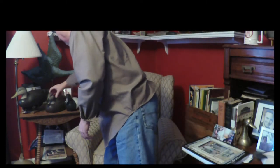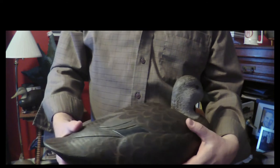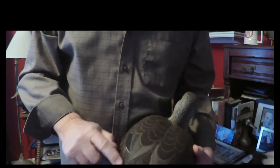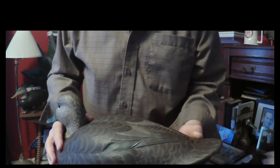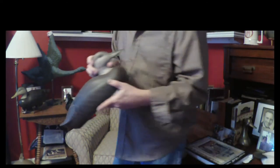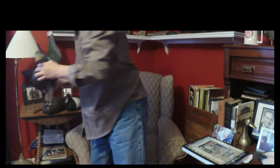The next grade above the hunting grade was his premium. Here's a black duck from the mid-80s that Cigar did. Hopefully you can see the difference: the details, the wing carvings, the slightly raised wings, the paint, much more paint. This one's never been rigged, and it has a lot more carving and painting, better painting. That was his premium grade.